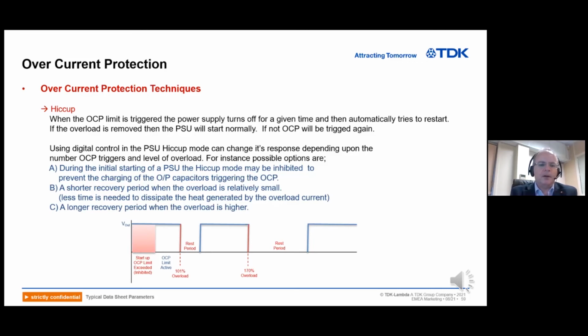If it's clear, then the output will be reestablished and everything will be working fine, no problem. We also have the ability, using digital control for other power supplies, to do that a little more intelligently. Maybe on startup, we see a peak current, so we don't start the overcurrent protection at the very beginning, or maybe we only start it after 3 seconds of the power supply operating, to give that initial inrush current a chance to dissipate. We can also alter the rest period after a fault current based on the amount of current being drawn, or based on the amount of overload being drawn from the power supply. So again, that's another key area we can look at.